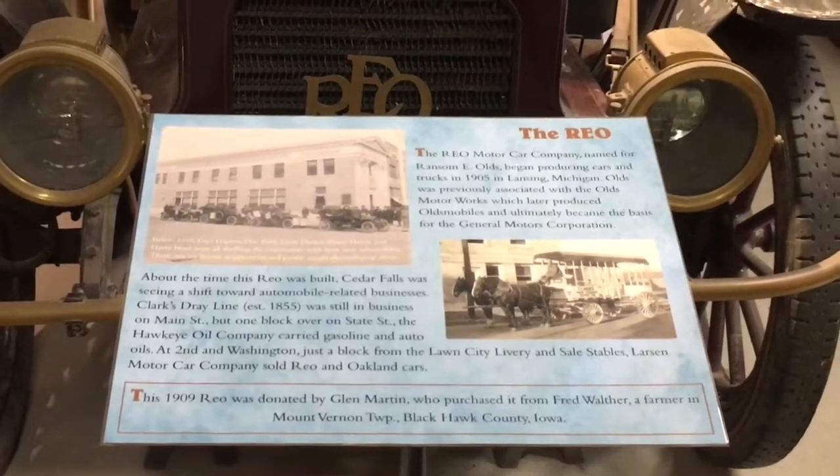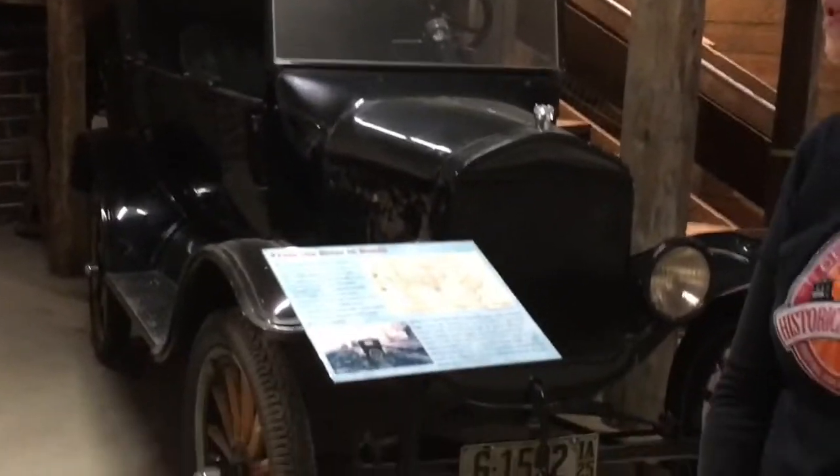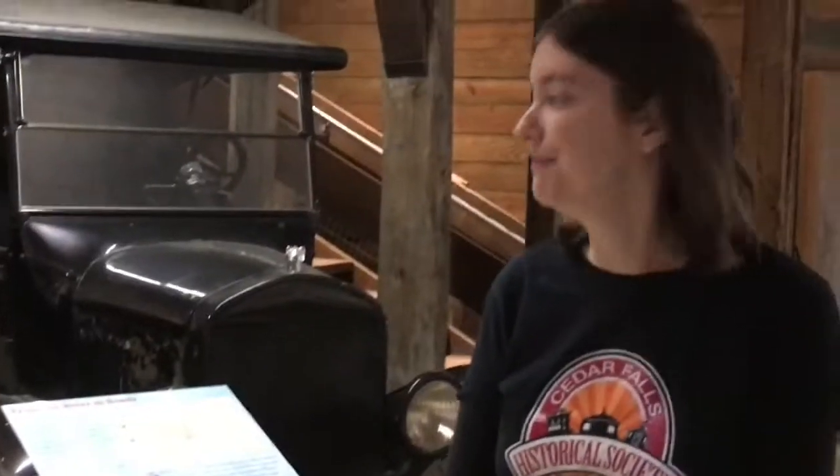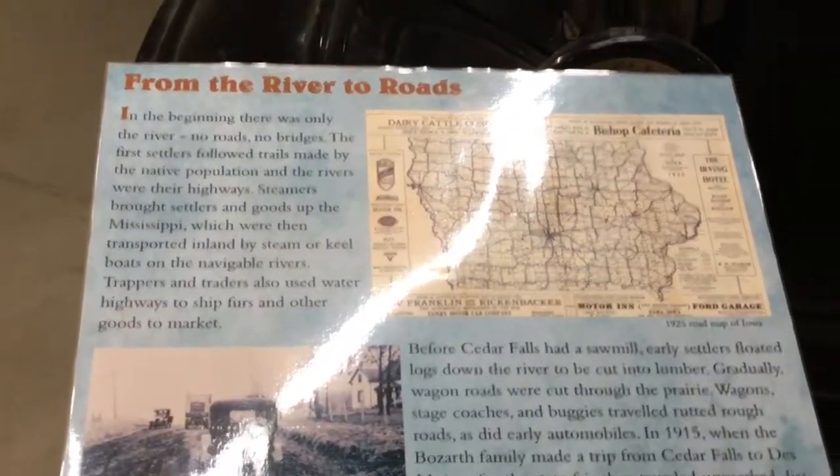Here we have some cars. So these vehicles are on display. They kind of represent the transition from river transportation and train transportation to the use of more automobiles and the development of roads. And now we will go ahead and head upstairs, where we will explore more about the history of the river and its role in the development of our city.